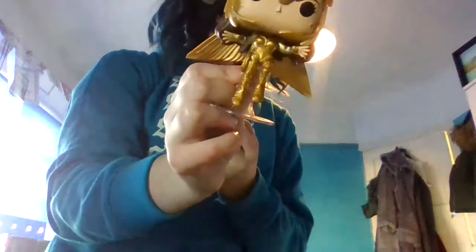It's the Wonder Woman with the golden armour flying, which I absolutely love. I don't know why her hair is brown, because I think Diana's hair is black, not that colour. It's got the lasso here. I love the detail on these so much, and she actually looks like she's flying, but she's off the stand.